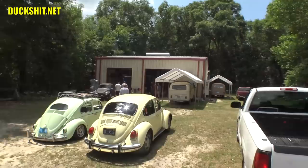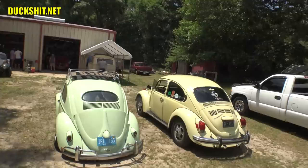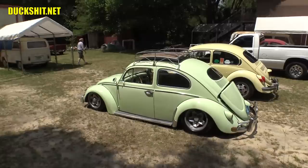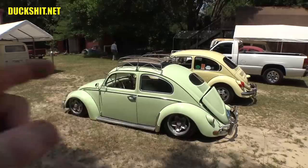Got Jeff over here with his '71 Beetle, I think it is. Maybe '72, can't remember. We got the fake split window from the car show. I got some video of that, but I haven't actually put that video up yet, but I will soon, really soon. From a week ago, we met him. He's got hydraulic suspension. The hydraulics actually wind up the torsion bars, so it's stock ride, but he can change the height at will, even by remote control.